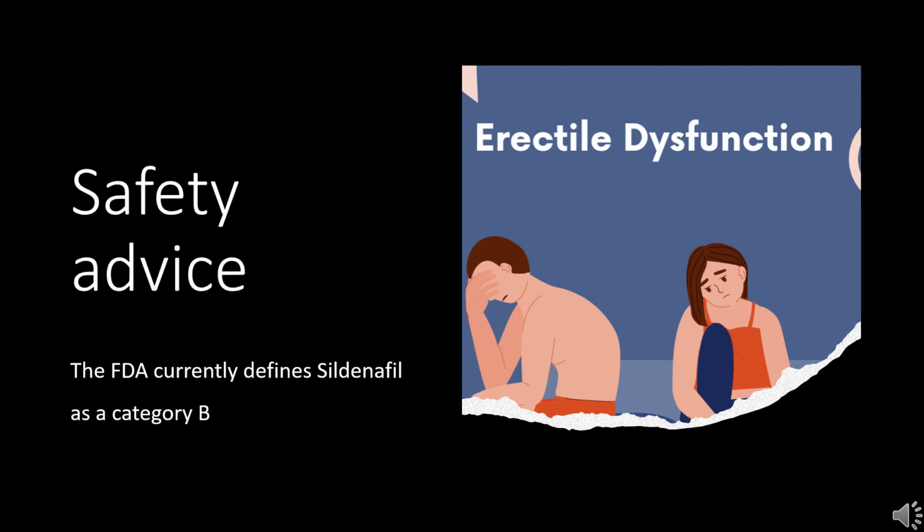Safety advice. Pregnancy category for this drug is B, and pharmacokinetic data suggest 25 to 50 mg of sildenafil administered orally as the initial dose for most patients. A large increase in circulating plasma volume during pregnancy may alter sildenafil pharmacokinetics.